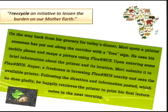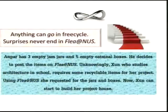So this is again an example for a student in NUS who would like to have their own printer, but because of some problems they have, they do not have a printer. Maybe they will have a printer in their room so they can print. Next. So we have a third example here.